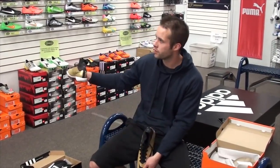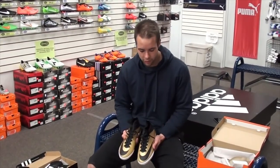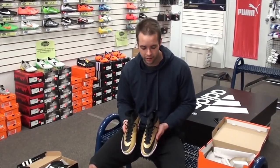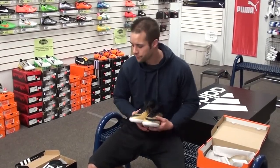Like I said, I don't want to be biased. These boots did catch my eye and I did like them, but I didn't want to be biased about that. They have to feel comfortable. They have to feel good, especially when you're cutting, when you're changing direction. You don't want your feet slipping around in there, and the touch has to feel good on the ball. So if these boots check all those boxes, then I think they're a good pick for you.